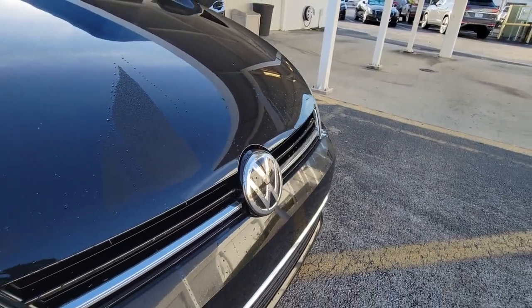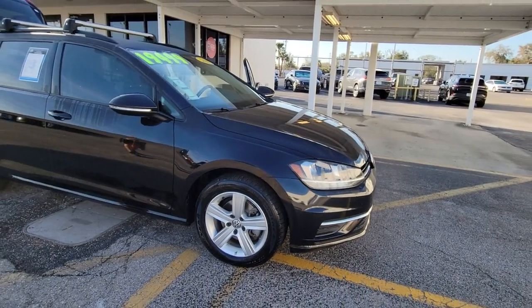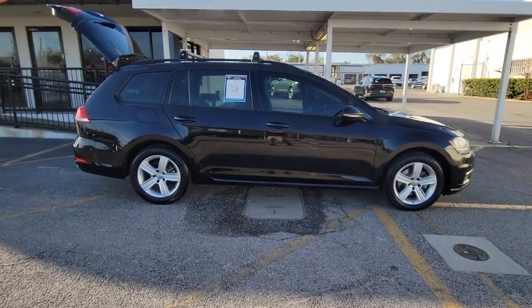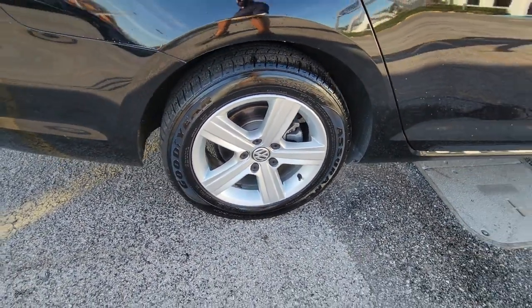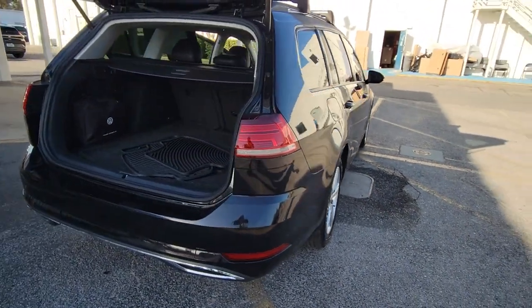Here is a wonderful 2018 Volkswagen Golf SportWagen. With less than 45,000 miles on the odometer, this vehicle stands out from the rest. Enjoy a tour of this versatile Volkswagen Golf SportWagen. Its spacious, flexible cargo area and big fun factor make this family-friendly multitasker an excellent value.